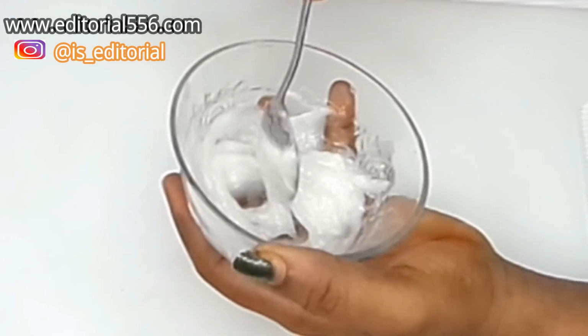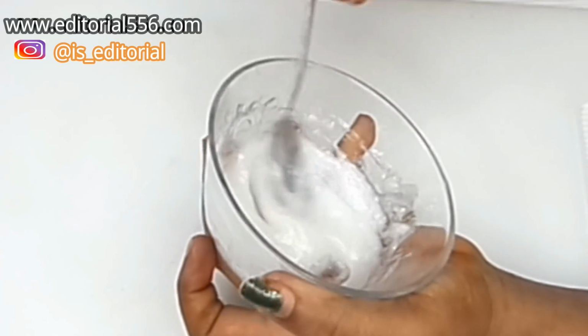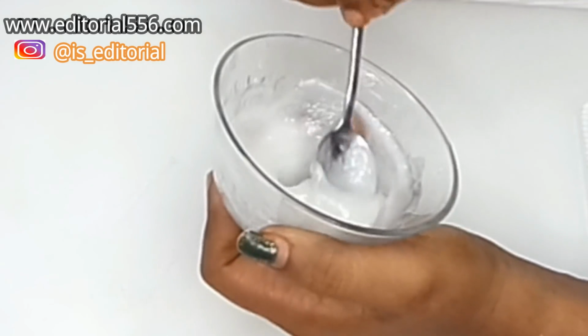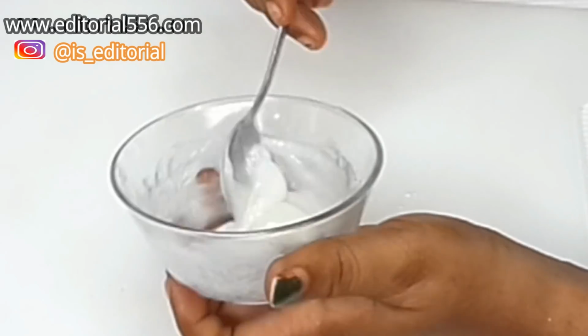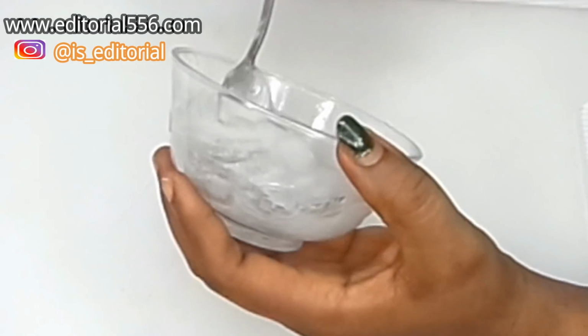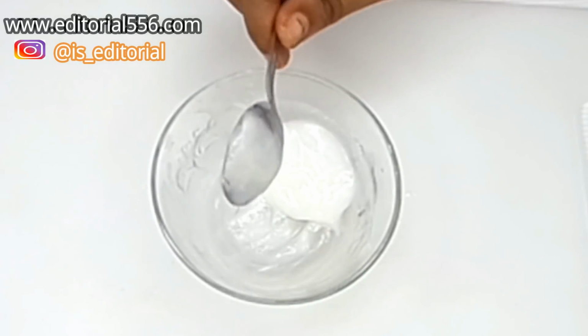And this oil is perfect for a massage. You can see how it is. It's looking like a lotion. Okay, so what we're gonna do is use this to massage the body or your face. Alright guys, so this is the oil for your massage.